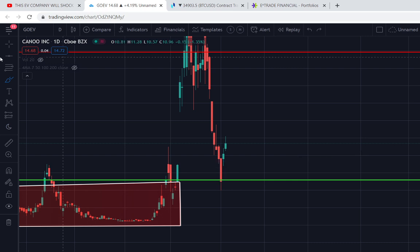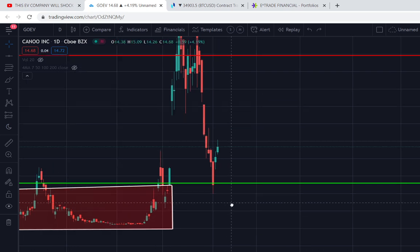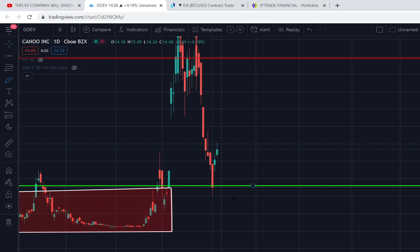If you guys are just joining us, we do the best we can to get these numbers right. We still do have that target down at about 1120. I don't think that's going to happen right now. 1120 is right down here.